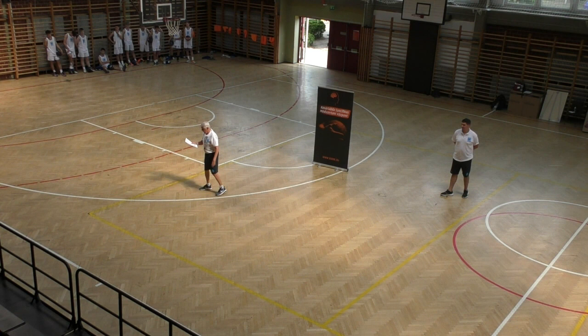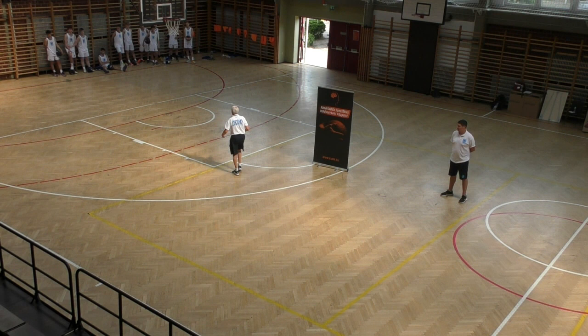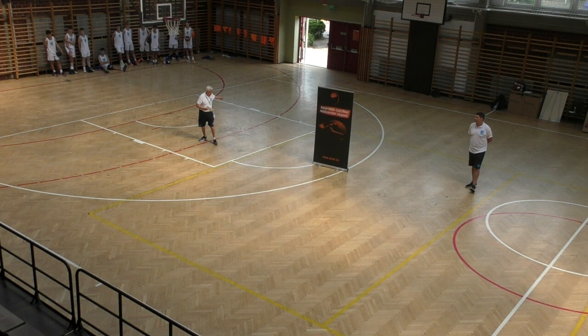And the last basic pass is the so-called outlet pass. Outlet pass, what does it mean? I take the rebound and I make an outlet pass, one way, another way, and so on. So already eight basic passes.